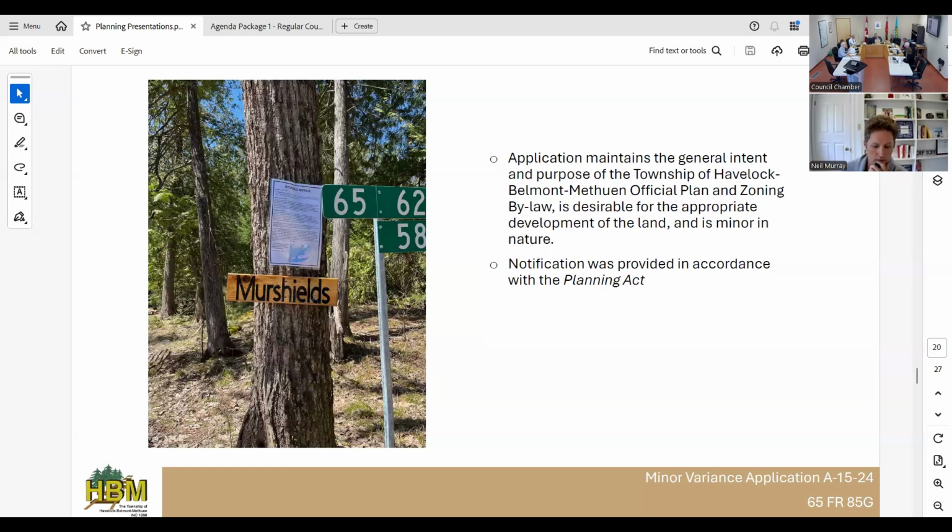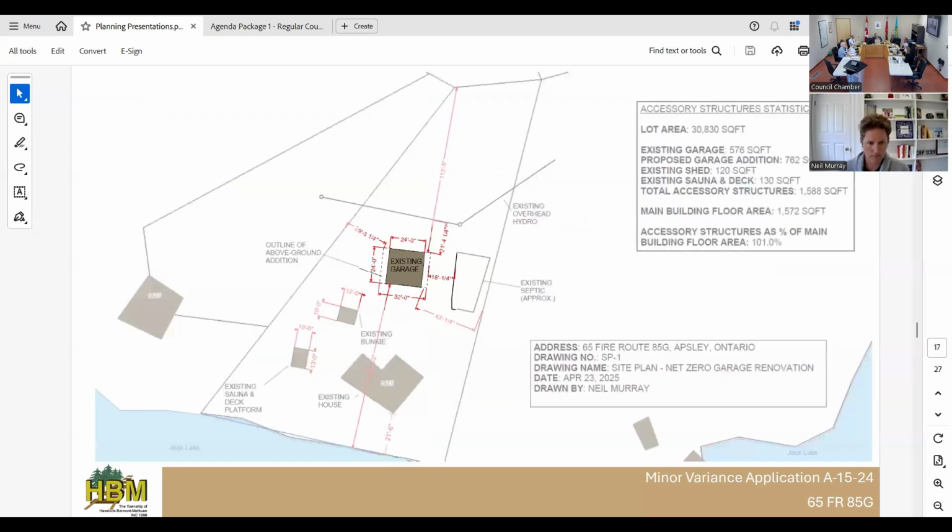But the floor space itself will remain the same as the original cottage or the garage? Through you, Mary. So yes, if you could go back to just the site plan maybe. The actual ground floor area is not changing. They're just adding a second story, and there's going to be a small overhang over a wood storage area. So the look of the accessory structure appears to be intended to change. However, the actual ground floor area is not changing. It's the gross floor area that is changing. So the footprint will be the same. Exactly. Okay, thank you.